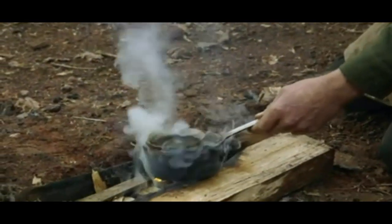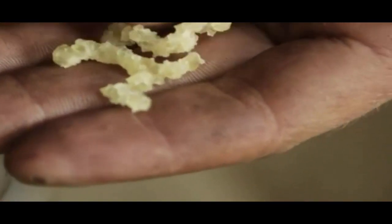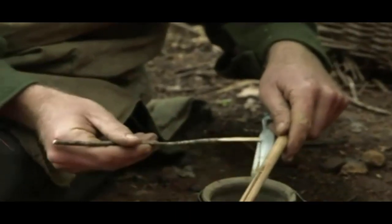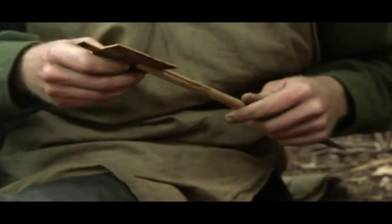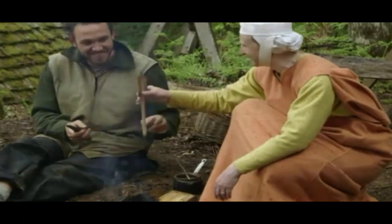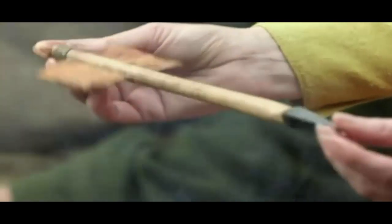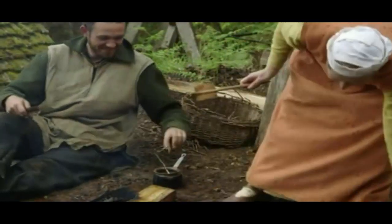They finish off their bolt by warming up a medieval glue made from an unusual source. It's made from the bladder of a fish. You actually get the bladder and dry it out. Shove a bit of glue in here. So it's just a bit of glue on the leather, shove it in the slot. That's it. There we go, one quarrel. Well, thanks very much. I shall give it a go. Okay, good luck. Thanks, Sam.